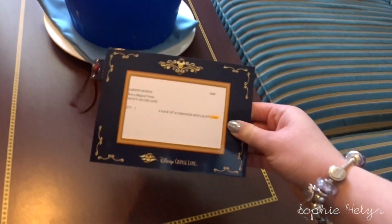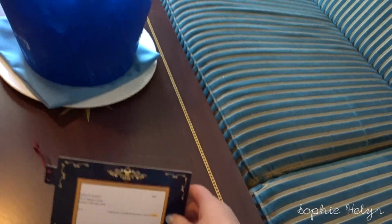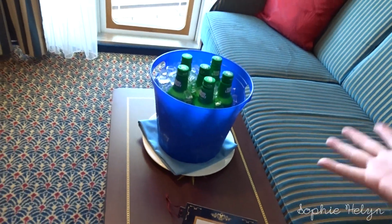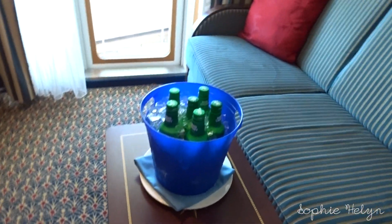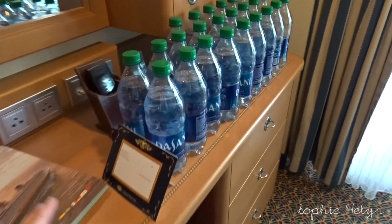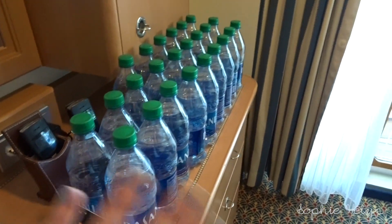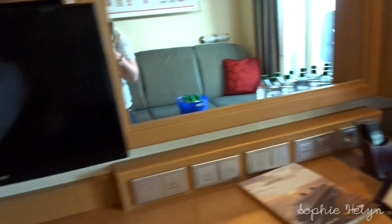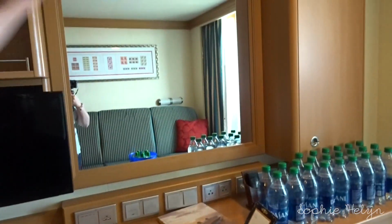Darren ordered the 6-pack of Bud Light, lime flavoured, so that is there for us to enjoy. We're going to need to put that in the fridge at some point. He also bought like a case of water. This is 24-pack of water because Darren drinks a lot of bottled water at night. Okay, so then we have the sort of console area.